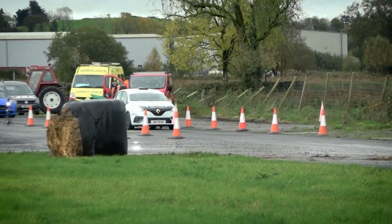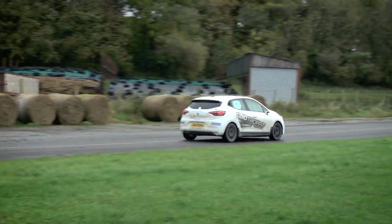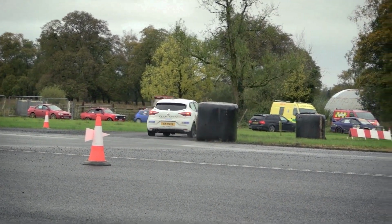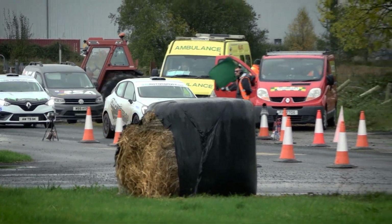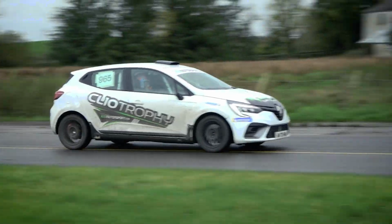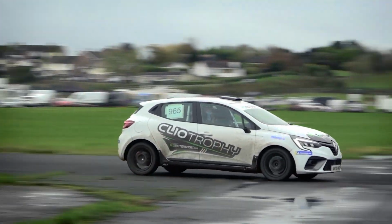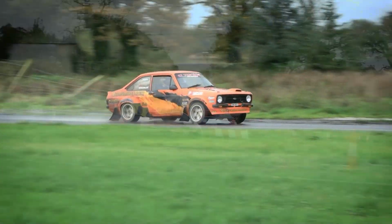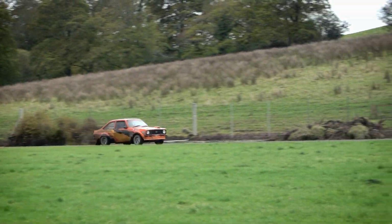And what about this? The two young WRC stars, John Armstrong and Josh McErlean, have two of the Clio Rally 5s up in 4th and 5th place respectively. And that pushes Marty Toner down 2 spots to 6th.